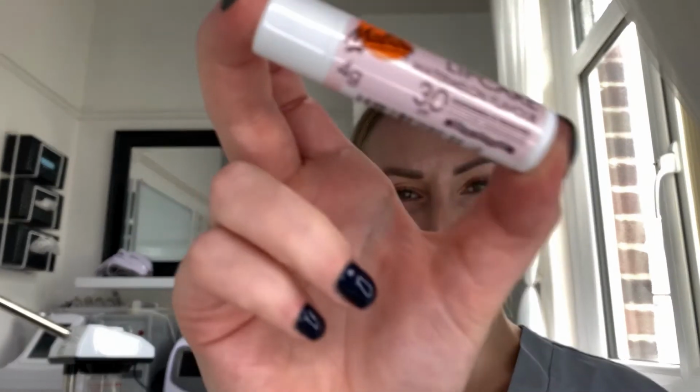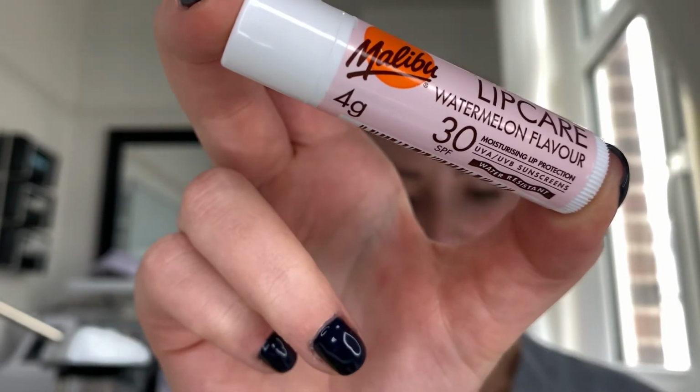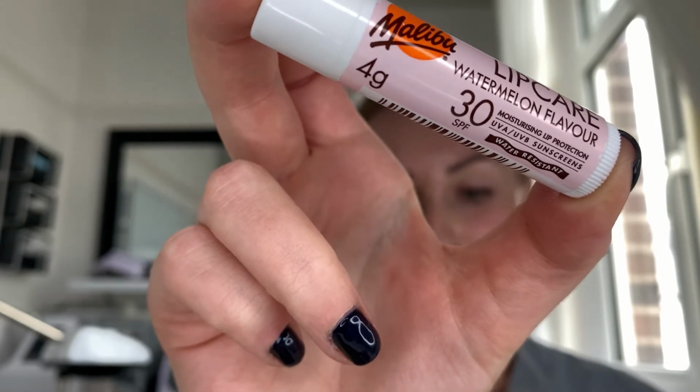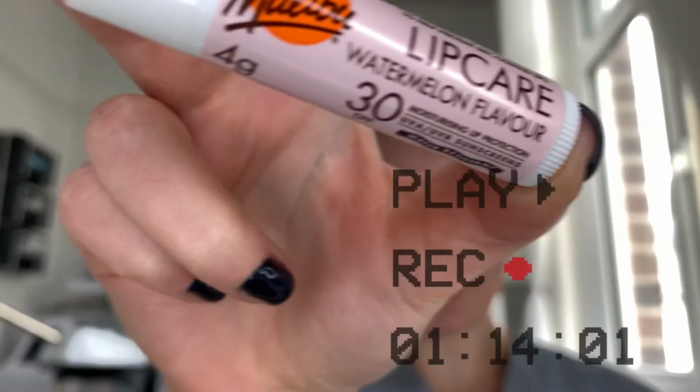So I want to speak to you as well about protecting other things such as our lips. Yes, you can apply SPF to your lips, but why not treat yourself? These are from Home Bargains, literally SPF 30, UVA and UVB protection, moisturising, water resistant, and watermelon flavour. Oh no, I'm still getting the hang of this. But honestly, lush, really enjoy this. And sometimes I just wear it any day, because obviously we want to protect against UVA and UVB.